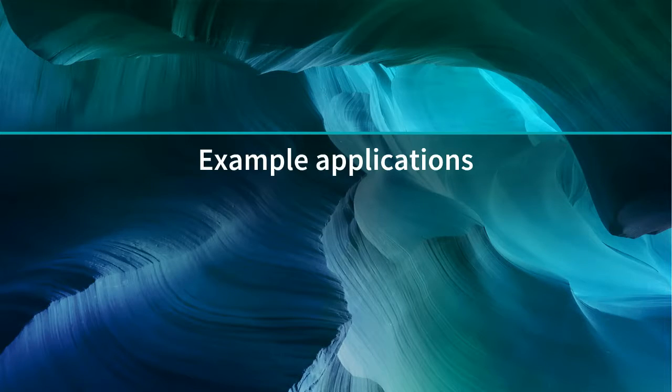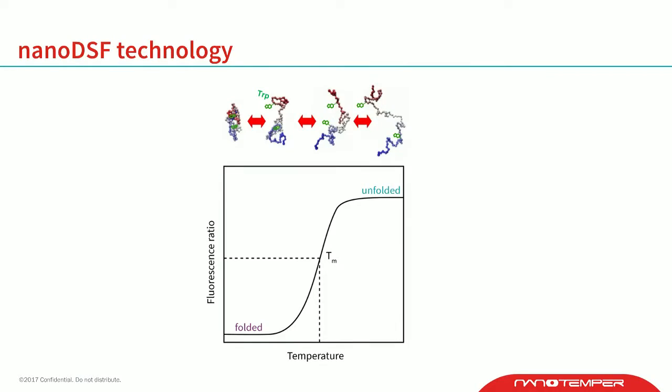Now to talk about some concrete example applications, I want to first give a very quick overview of how the measurement works and what the data usually looks like. So this is what you can see here.